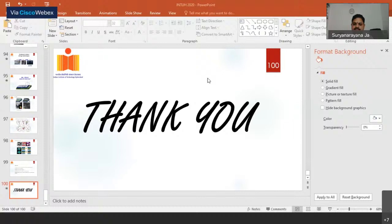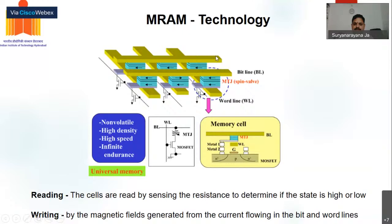For instance, let me show you a device which actually works. Okay, so this MRAM, the magnetic random access memory device that you are seeing here, is basically based upon spintronics. The manipulation of the spin in different layers of magnetic material using the magnetic field that you supply through the bit line or the word line.